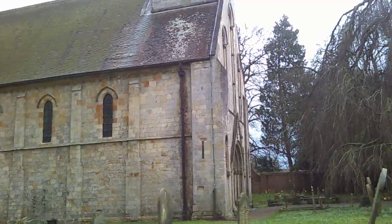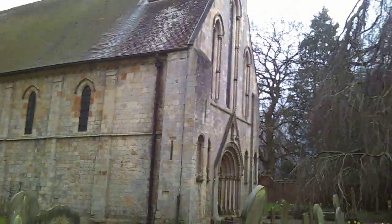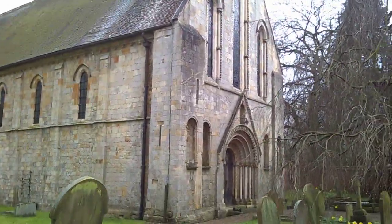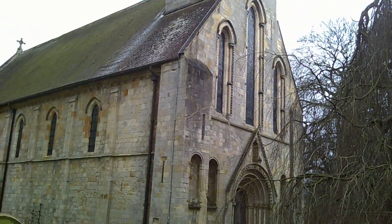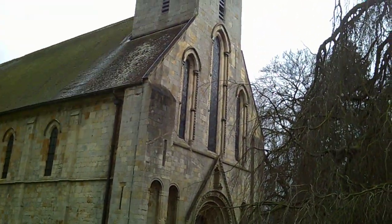And the really important and impressive thing here is the facade. It has been restored by the Victorians, but it still is very much a sort of medieval, early 13th century facade, this early English as it's known. It bears some comparison with Valley Crucis Abbey and some of the other great works of the era.